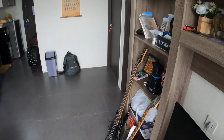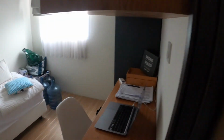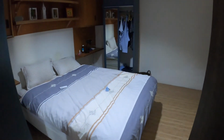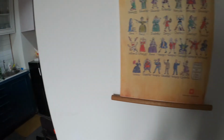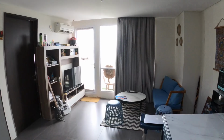So there's my musical instruments to keep me busy. Kitchen, living room area, spare room, main bedroom, and a bathroom. Functional, small, but it's okay. So yeah, this is where I live, my apartment.